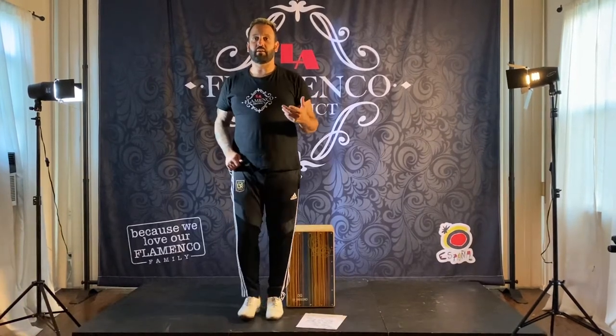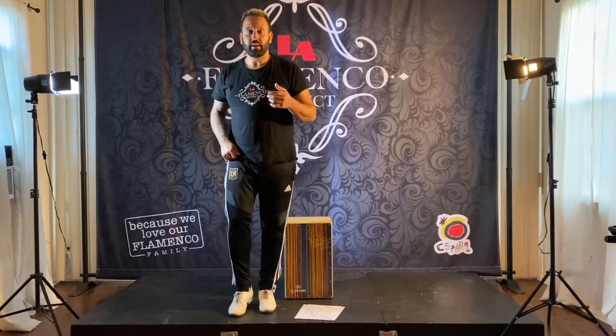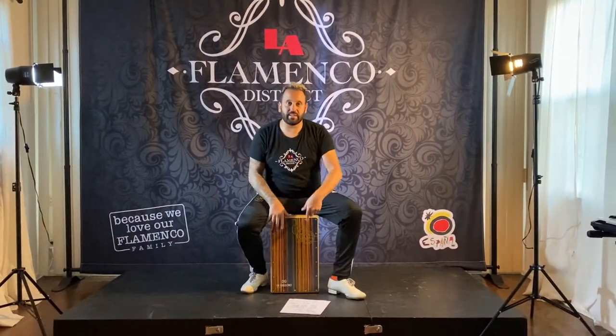So it can be totally connected. For example, you fall in love with the instrument and you say, let me take this instrument back to Spain. You bring it back to Spain. And on his next album called Entre Dos Aguas, which came out in 1981, he introduced the cajon to the entire world in flamenco music. And it was like a big explosion.